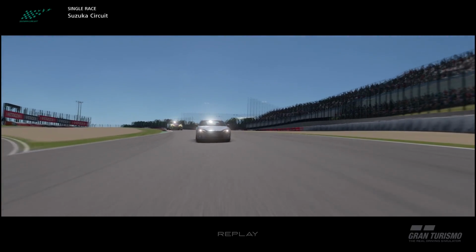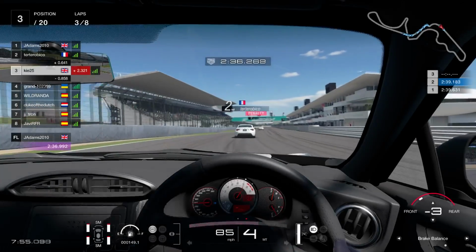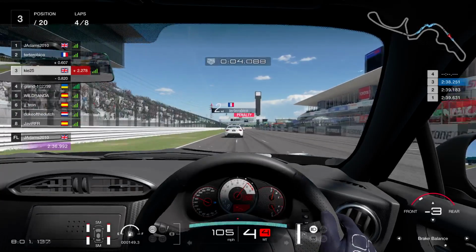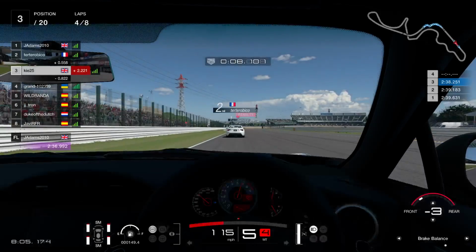But fortunately, the car behind isn't really close enough to make a move, and I'm still just about in the slipstream of P2 there. Obviously at this point I was aware that he still had a penalty as well, so I was hoping that we'd be able to get past him as we go over the line. These laps were just not really that great.